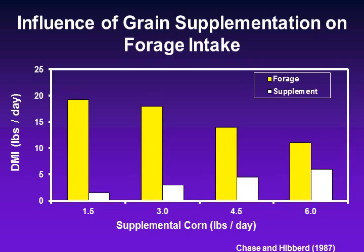Why does that extra corn in the diet drive down forage intake? That's exactly right. Okay, I don't want to give you a rumen microbiology lesson. But for many species of rumen microbes, starch is the preferred energy substrate. When we give them the opportunity to have some of that substrate, they're going to go to town with it. They're going to greatly expand their population.